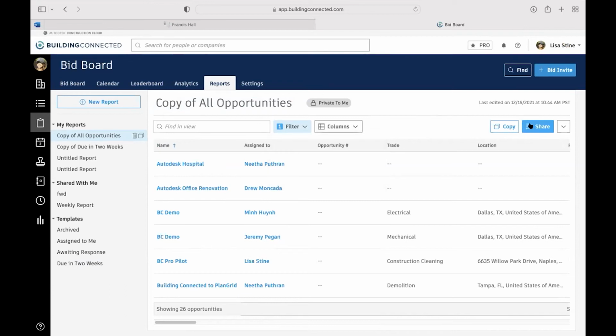You also can share this with other people from your organization too. They don't need to have a BidBoard Pro account to be able to see that information. You can simply share it, and that will export it into an Excel spreadsheet for them. Okay, so that is BidBoard Pro, and we've got a few minutes left.